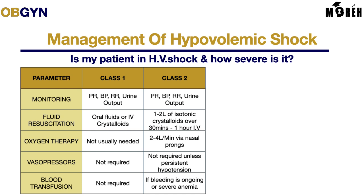So it means your patient should be catheterized, and you want to monitor how much fluids they're losing through the urine. Then, because the patient has lost anywhere in between 750 to 1000 mils, we want to give 1 to 2 liters of isotonic crystalloids like Ringer's lactate or normal saline over 30 minutes to an hour, which should be via an IV line.